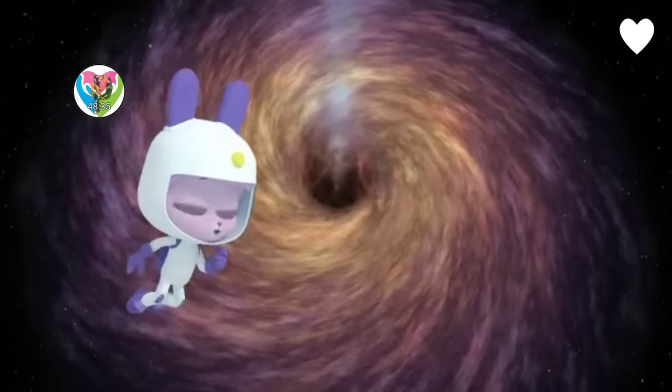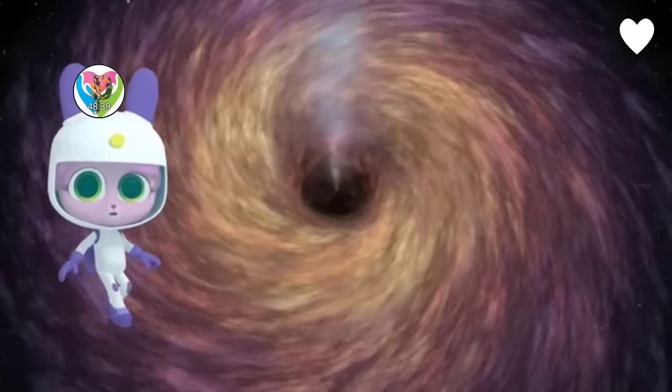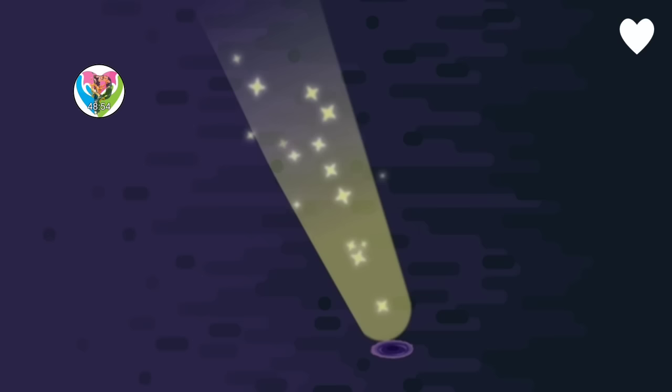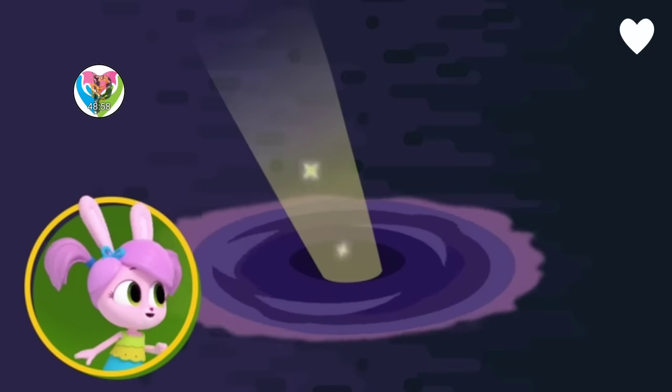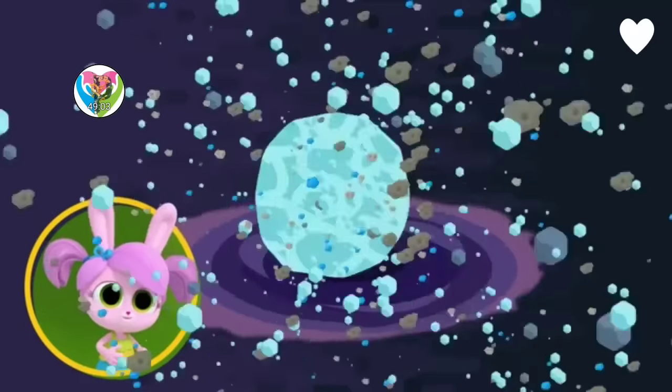How does a black hole pull things in? Through gravity. Gravity is when one thing pulls another towards its center. A black hole can form when a star is dying out and collapses into itself. This creates a massive gravitational pull. A black hole's gravity is so strong that it even pulls in light. Imagine a star collapsing.